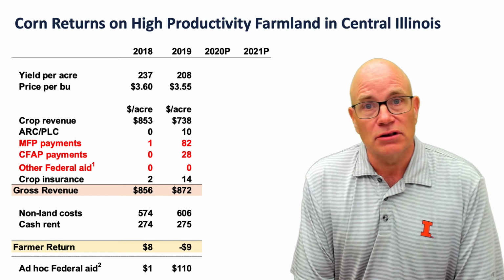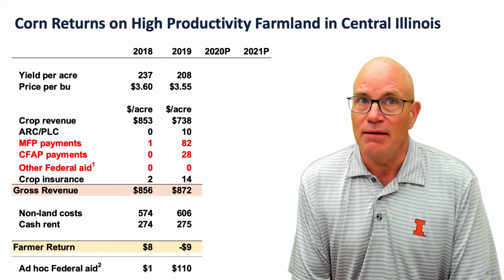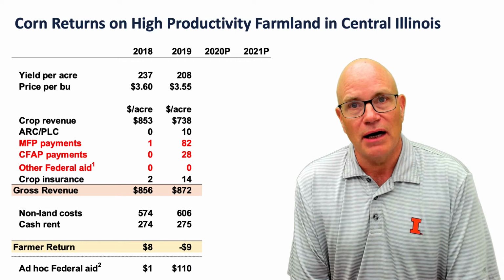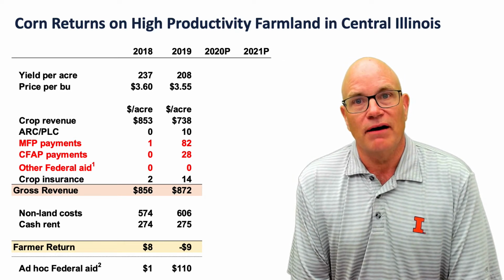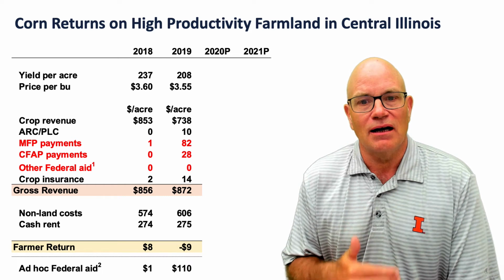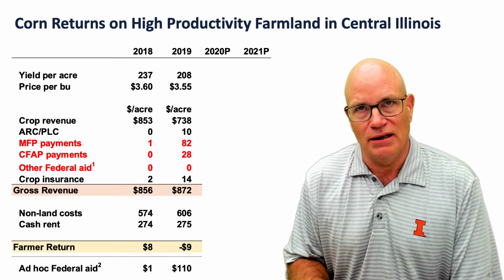In both of those years, ad hoc federal aid, and we put in that MFP, CFAP, and other federal aid, which will come into play here in 2019 perhaps. Those were very important in our farm profitability. If you're looking at that minus $9 return in 2019, $110 of revenue was provided by either CFAP or MFPs.